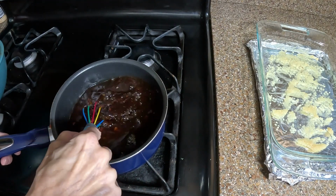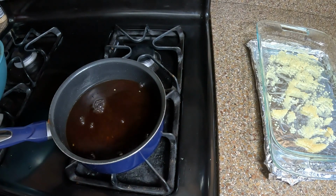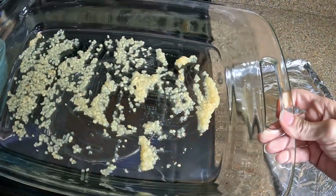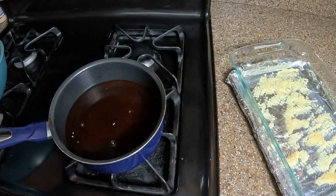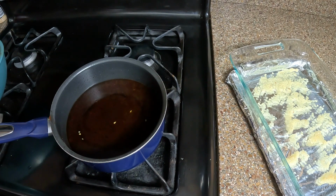What I did while the camera was off, which I'll show you now, is I took my casserole dish and I put the garlic just in the bottom. I didn't cook it, I didn't do anything. I just squeezed it out of the jar and added it in. Still waiting for this to come to a boil. The second it does that, then we'll be okay.